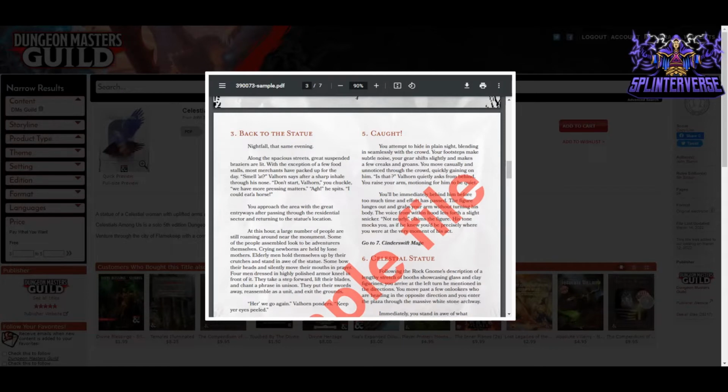It says, you attempt to hide in plain sight, blending in seamlessly with the crowd. Your footsteps make subtle noise, your gear shifts slightly and makes a few creaks and groans. You move casually and unnoticed through the crowd, quickly gaining on him. "Is that him?" Valhorn quietly asks from behind. You raise your arm, motioning for him to be quiet. You'll be immediately behind him before too much time and effort has passed.